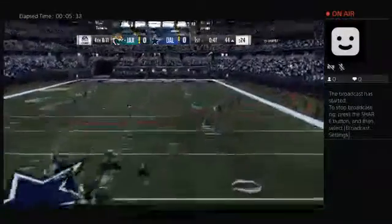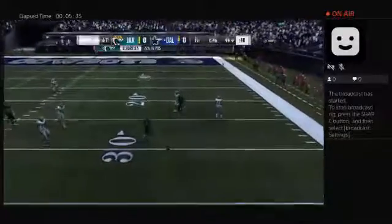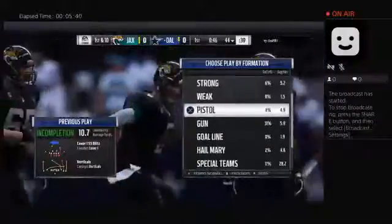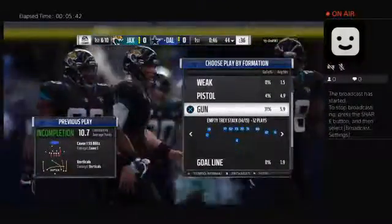Bortles to throw for it on 4th down. And my goodness, this is incomplete. The Jags come up empty on 4th down. And the Cowboys defense is going to get them the football back.